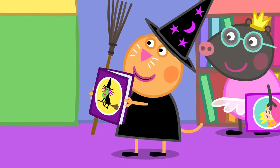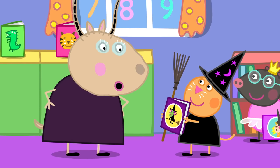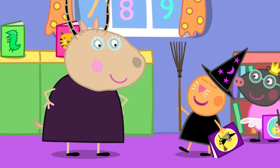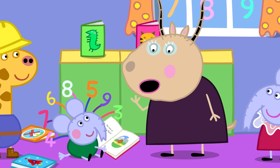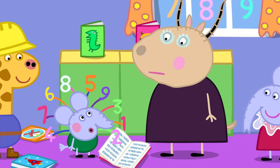And I think he might be kind to old ladies too. Excellent. I'm an old lady. So you are, Candy. But are you not also a witch? Yes. So be careful or I might turn you into a frog. And you, Edmund? You have come as... The big number from Mummy Pig's book.